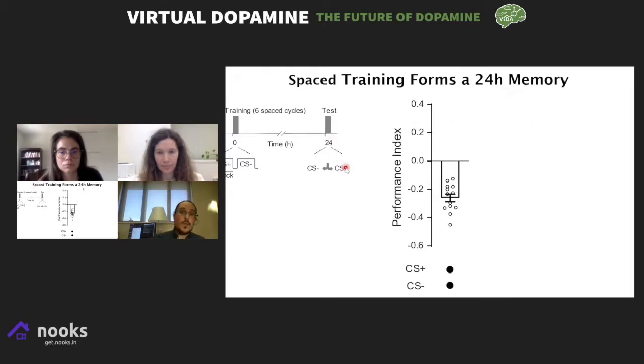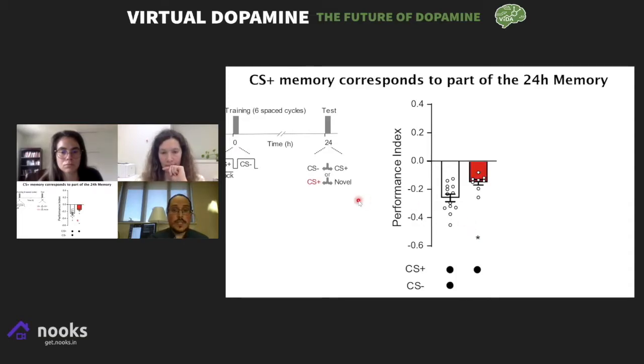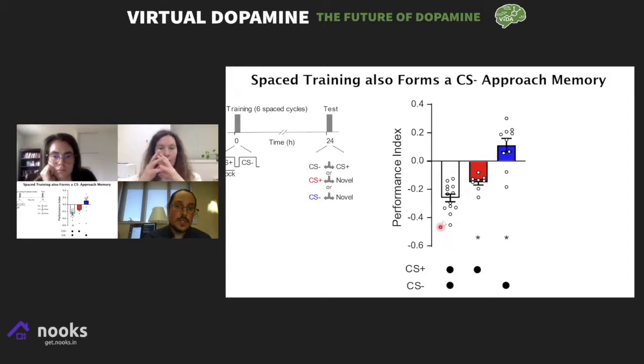So what we can see here is exactly what I showed you before: at 24-hour memory after spaced training, flies exhibit a negative performance index, showing a preference to avoid the shock odor. But interestingly, if we just test the CS plus versus a novel odor, we see a significantly different memory performance in contrast to the CS plus versus CS minus memory performance. That means the CS plus memory corresponds to part of this 24-hour memory. But more interestingly, by testing the CS minus versus a novel odor, we see an approach to the CS minus odor. So the spaced training also forms a CS minus approach memory that has a positive valence. The flies prefer this CS minus over a novel odor.